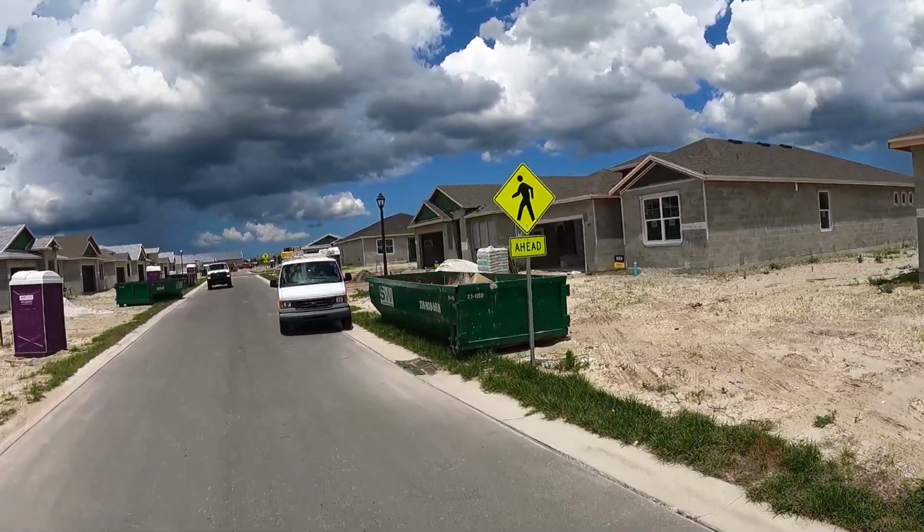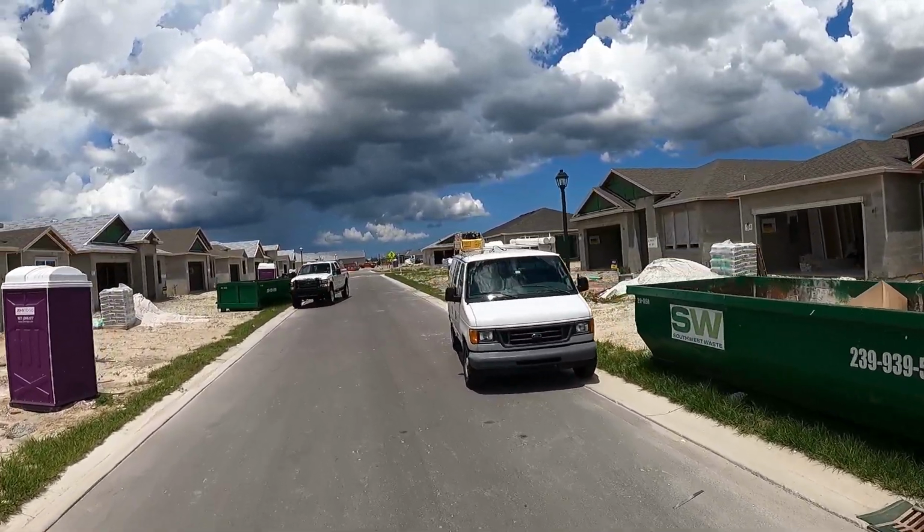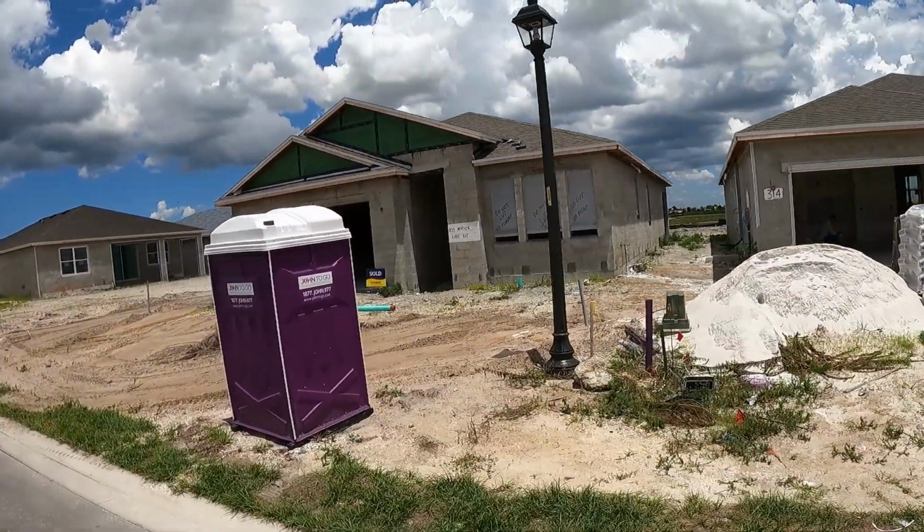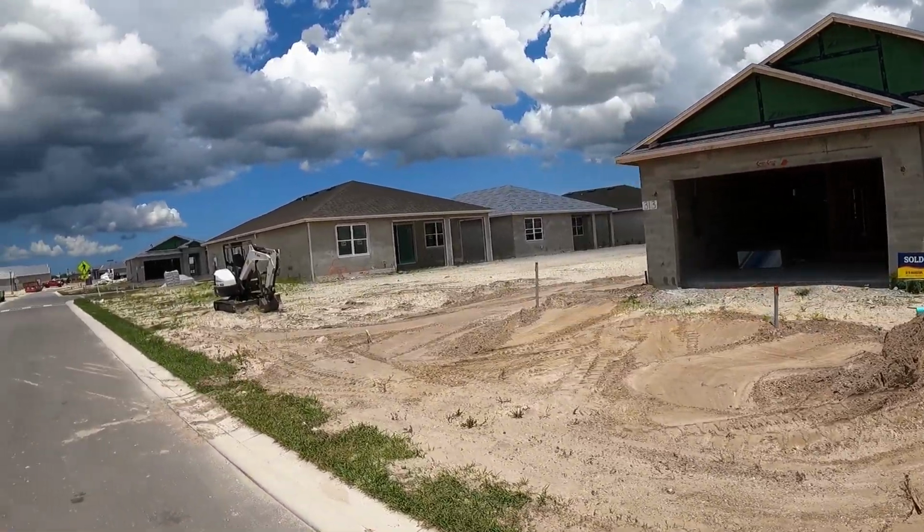Okay, so let me keep going. Oop, big truck. As you can see, it's moving quite along. A lot of solds.